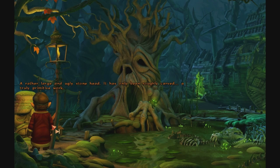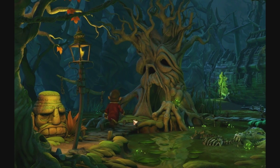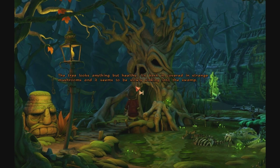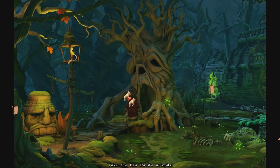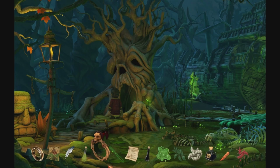A rather large and ugly stone head. It has only been roughly carved, a truly primitive work. There's a plant growing on that tree. Hey, those are red devil's armpits. The tree looks anything but healthy. Its bark is covered in strange mushrooms, and it seems to be slowly sinking into the swamp. I have them!